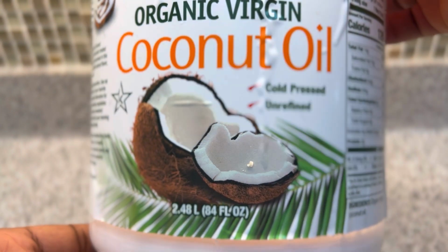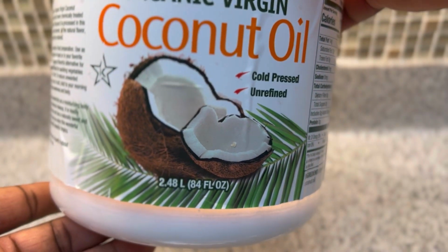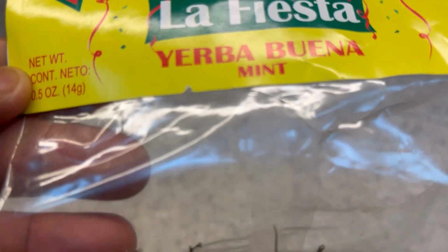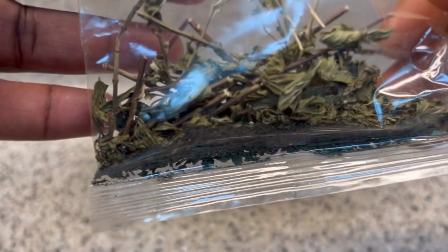Coconut oil is really great when it comes to hair growth. It can improve the health and condition of your hair. It works by helping prevent protein loss in your hair, and you can use coconut oil as a pre-poo or after washing your hair. But today I'm going to show you how to maximize the benefit of coconut oil.